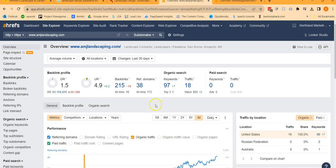The second thing I want to go over is UR and DR ratings. These ratings are really important for where you fall within the Google search results. A DR rating is essentially a power rating of the website, and a UR rating is essentially a trust rating of the website, both with Google. One of the big things that can help raise these numbers is something called a backlink.